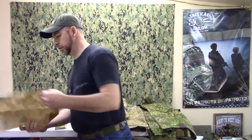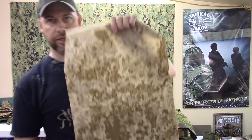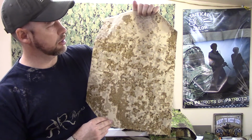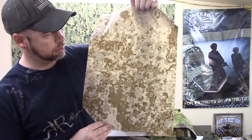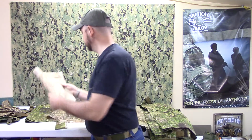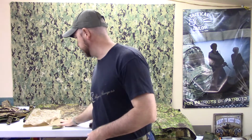Now next up is, and this is a smaller piece, but hopefully you can still get the idea. This is the Sandstorm. Obviously lots of tan and lighter brown, a little khaki, etc. I have some of the Snowdrift, but I apologize, I failed to prepare properly, and it's buried in my material stack over there. So go to Pencott's website and look up what Snowdrift looks like. Same kind of concept.